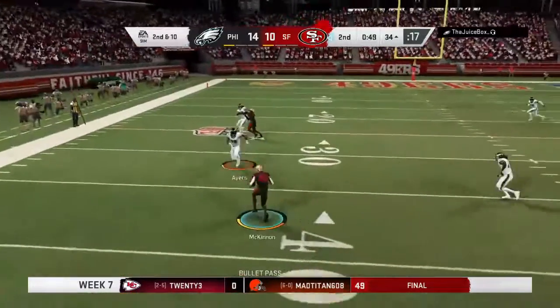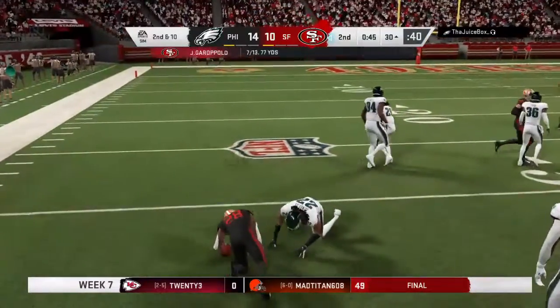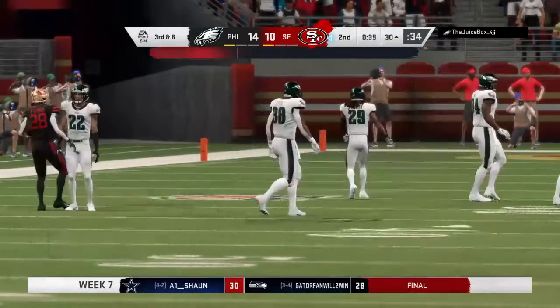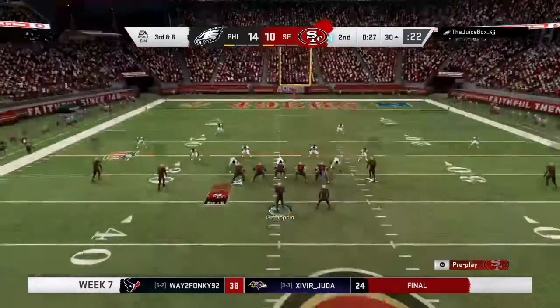Now a fake on the give here as they try the run-pass option. And he works it to the 30-yard line here, right at the 30. I know most of the time when the ball's in the air, you're thinking wide receiver, tight end, but running backs, they can be a big part of any passing offense nowadays.